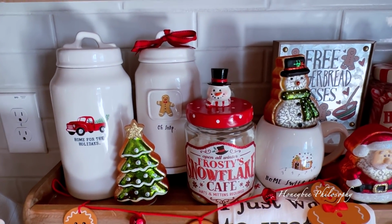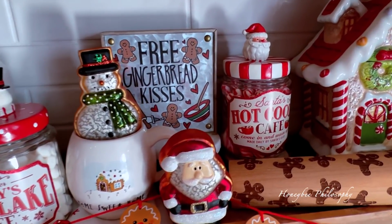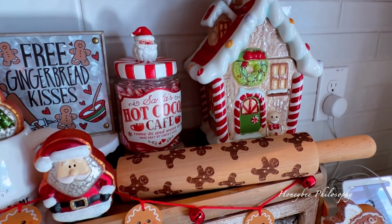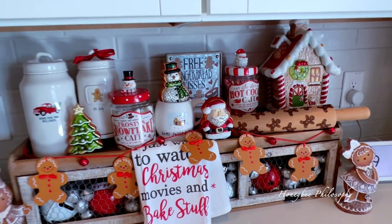And you will see some Ray Dunn incorporated throughout my decor as well. I have also a cookie jar on the very end here from Home Goods that I got years past, but I have seen it recently again. The free gingerbread kisses sign is from Hobby Lobby.